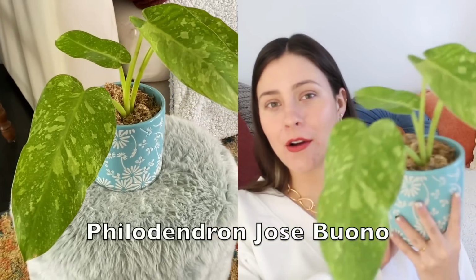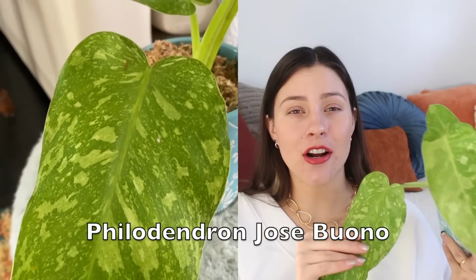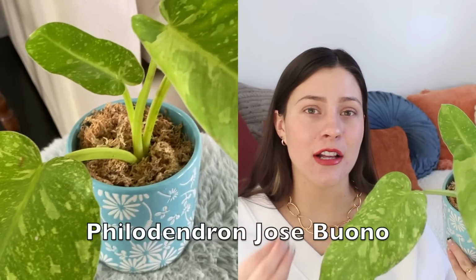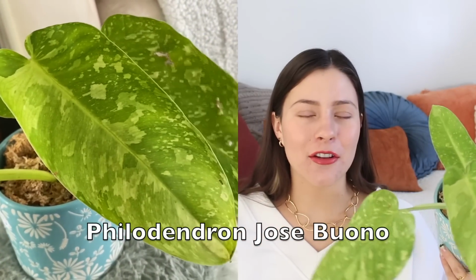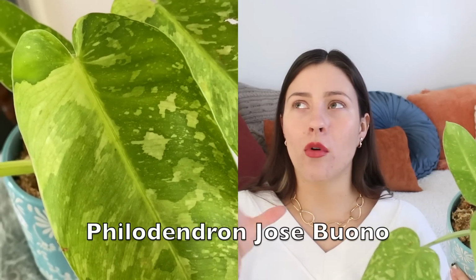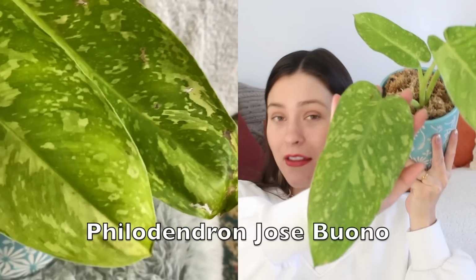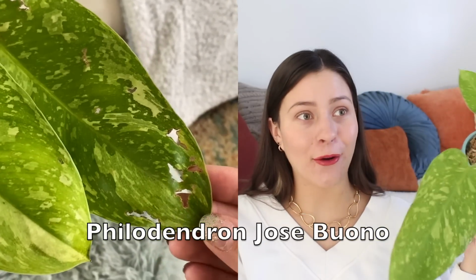Words, man, words. Philodendron Jose Buono. It is pretty uncommon to come by. I love the mottled variegation on it. The variegation looks a lot different than variegation of a lot of other plants where it's stripy, like that peace lily I showed you, or more spotted. I don't know, this one is just really unlike anything that I have here in my house.